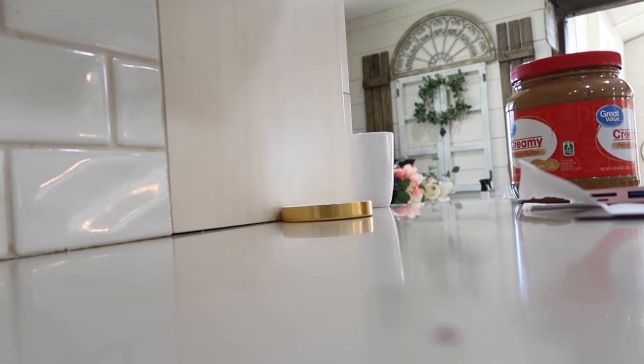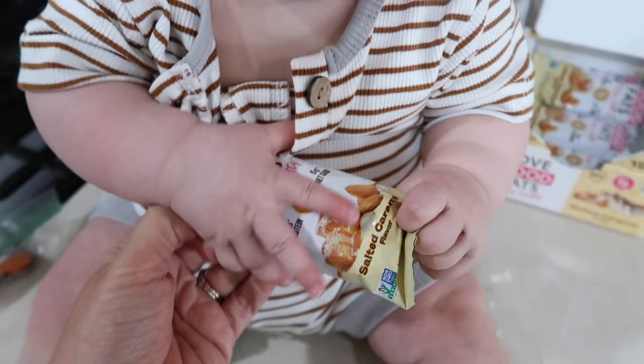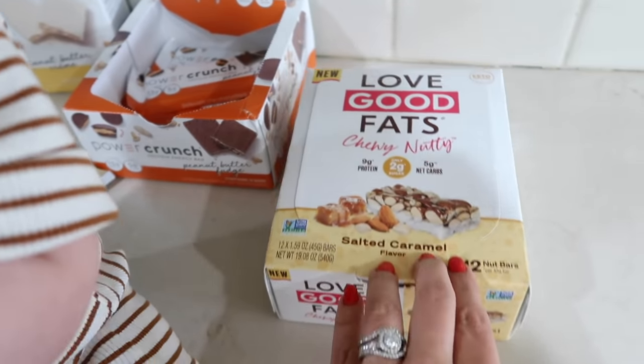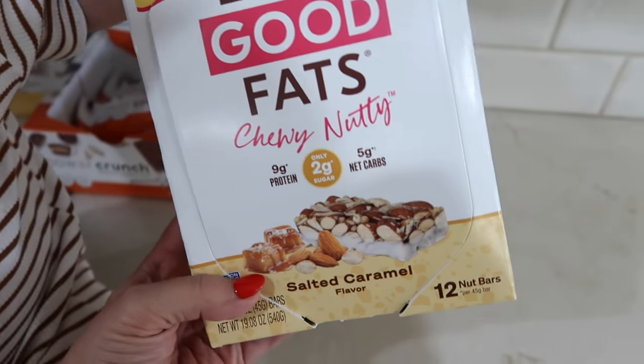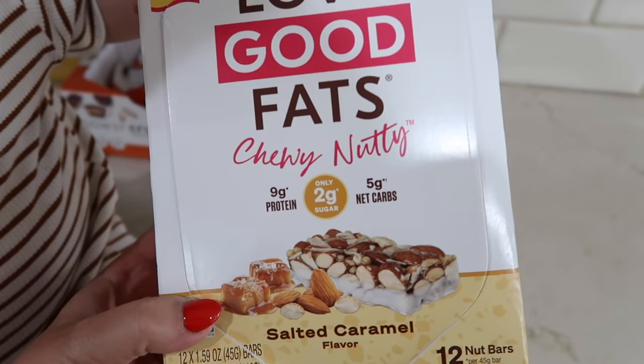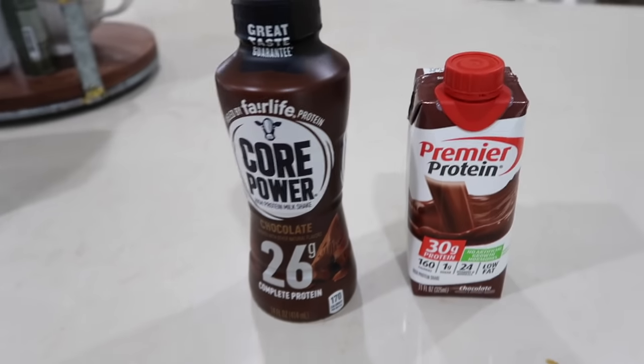Wanna hold this one? These ones take me quite a long time to eat because it's just like tons of nuts, but they are so good. And this, again, is my very favorite one from their website. So if you like white chocolate, salted caramel flavor is this one, and I love it. I usually grab one of these as well when I'm out.